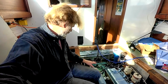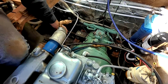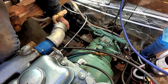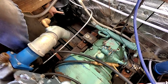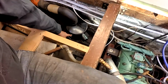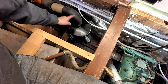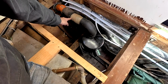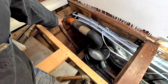So I'm pleased with the way this is now. I have to keep it to the point where it's still relatively, well anyway, I can't get that angle. It's going to be about like that. And then from here it's 3-inch hose down here to the new muffler. And this has worked out really well. There's a new water lift muffler. Picked up a 3-inch elbow, a 3-inch to 3.5-inch adapter, or 4 actually, sorry, and into the existing side exit exhaust.